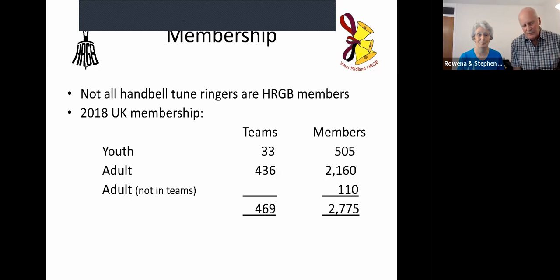The numbers have groups and people, bands that are around that aren't, go their own way. We just don't know. We also don't know the origins of the people, the analysis in terms of, I suspect a lot of the adults are retired teachers, but we don't know that with any certainty. But there's a reasonable number spread around the country.